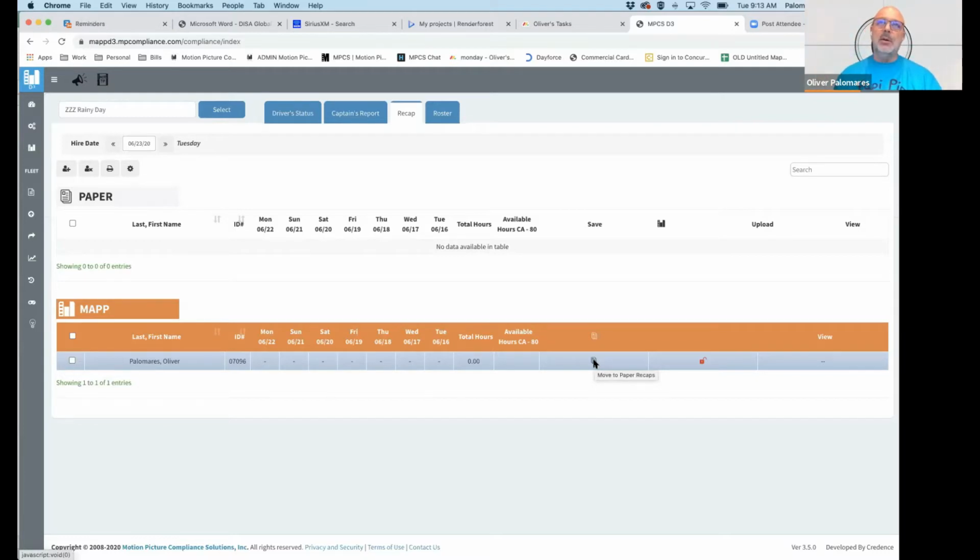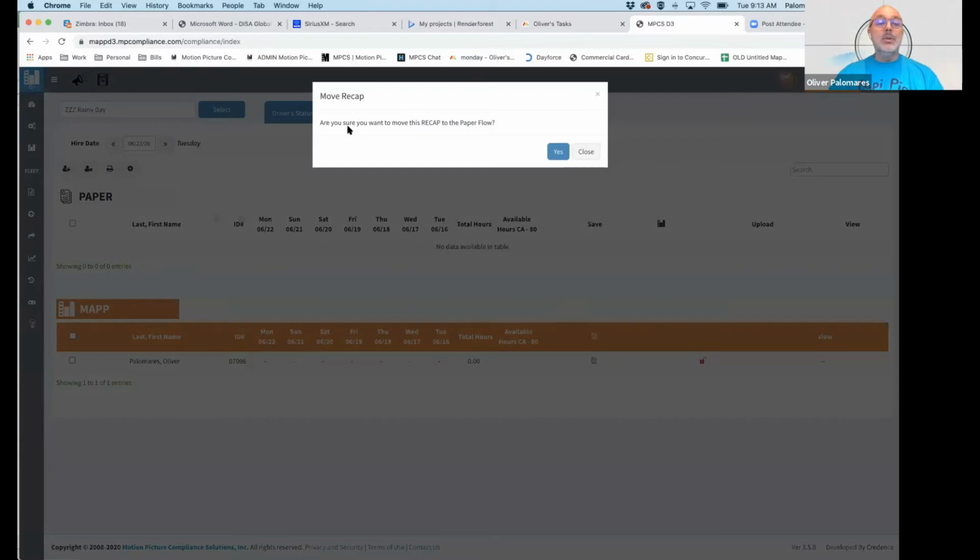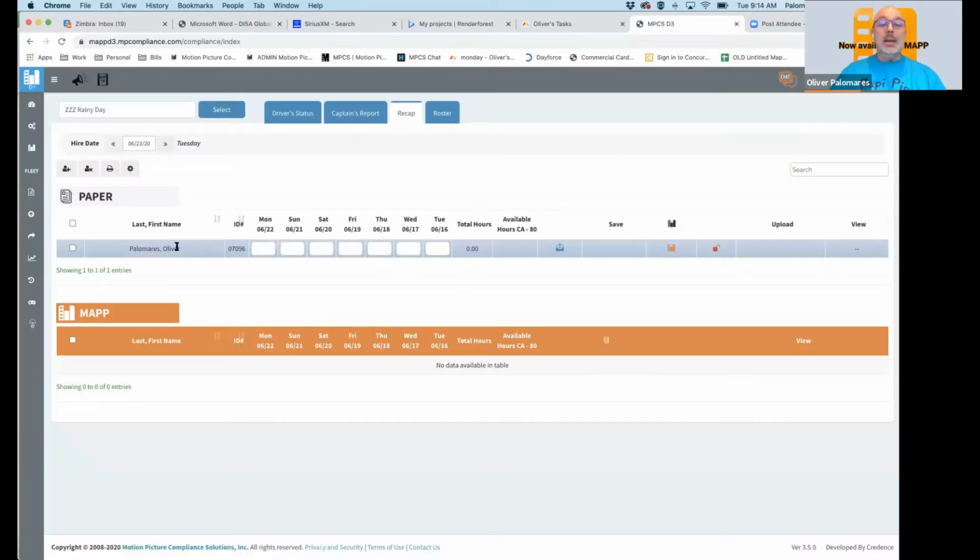The driver says, oh my God, I forgot my phone in the car, and it's parked all the way over in lot E. Can we just do it here? Sure, absolutely, you can do it here. So click on this icon, and it's going to ask you to make sure that this is what you want to do. Are you sure you want to move this recap to the paper flow? Yes, I do. Here you see I have added this driver into the paper flow.